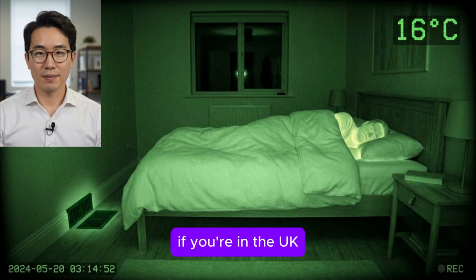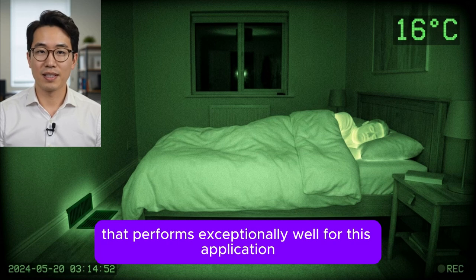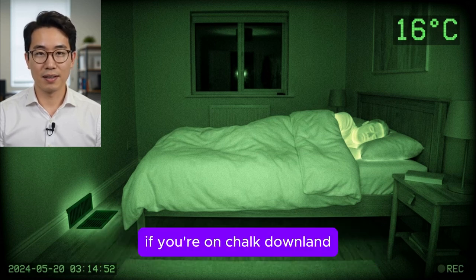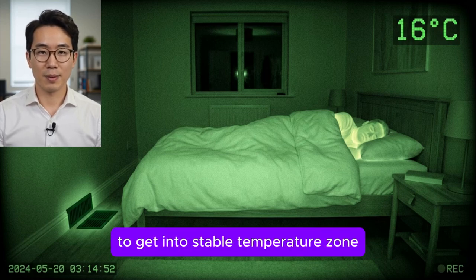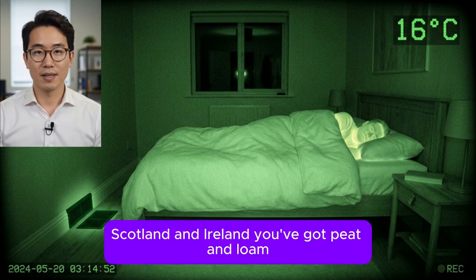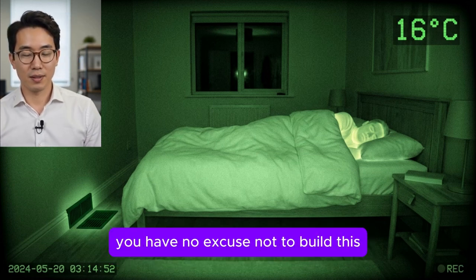If you're in the UK, most of England and Wales sits on clay-heavy subsoil that performs exceptionally well for this application. If you're on chalk downland, your depth requirement goes up slightly. Go to 28 to 30 inches to get into the stable temperature zone. Scotland and Ireland, you've got peat and loam with excellent thermal retention. You have no excuse not to build this.